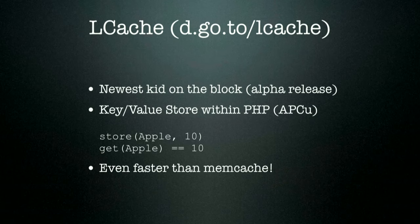But there's a new kid on the block. Who has seen the Lcache presentation? Okay, a few people, but not everyone. There is a new module called Lcache. It uses a key-value store within PHP, called APCu, which you get automatically if you use APC. For PHP 5, 6, and 7, you have to install the extension, but it's well supported. It's kind of done by the PHP maintainers themselves, so it's good support, fewer bugs, and used by Drupal 8 also out of the box if it's available.